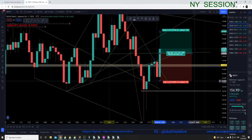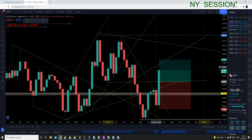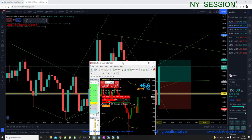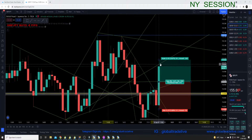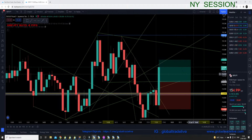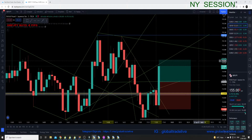Oops. Yep. So okay, now we are moving up, 4.5 pips. I'm in profit, and I think it should go all the way up and break this high over here, and then also move up. So as you can see here, my trade is running right now. 6.4 pips. This area can be a problem, but with volume, it can really push up.